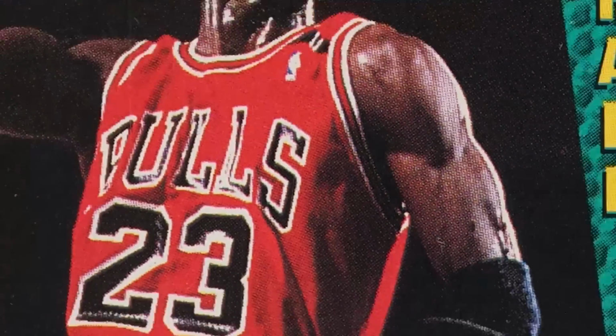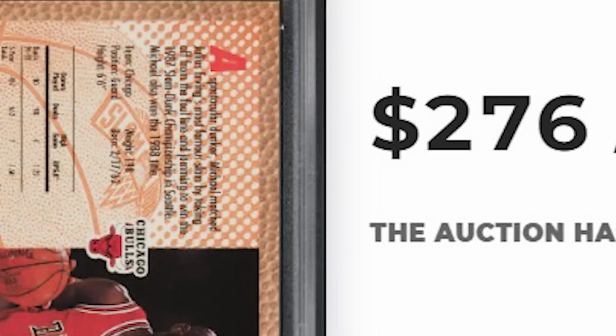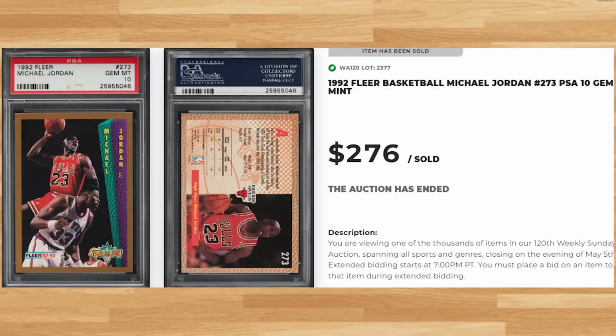And kicking off the top 30 of today's list is this 1992 Fleer Michael Jordan, card number 273. This was a PSA 10, and it sold for $276.